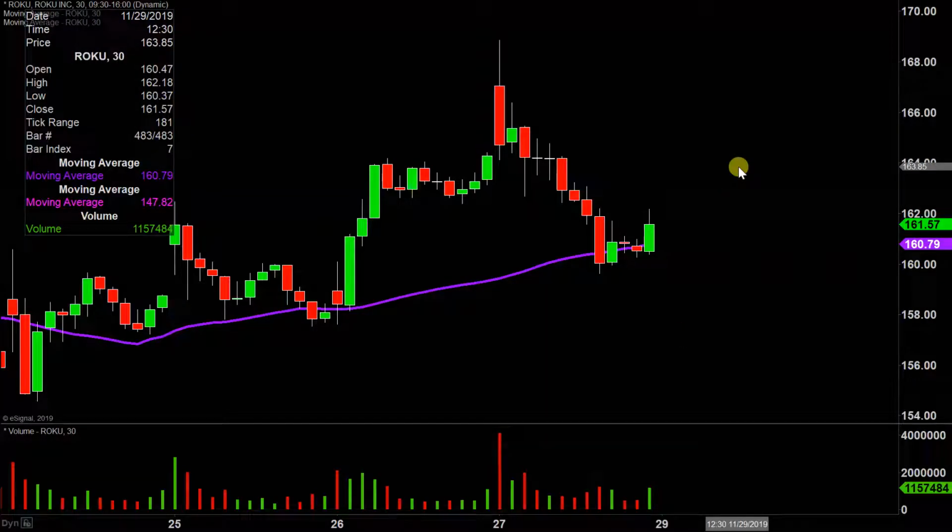Summarizing today's price movement in and of itself, this is what we would call a gap and trap in terms of trading terminology. What do I mean by that? Well, if you're new, on Tuesday, the price closed right there, and then this morning, the price opened up right there, hence the gap up.